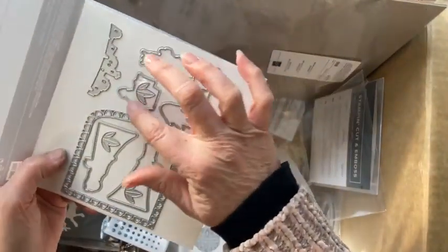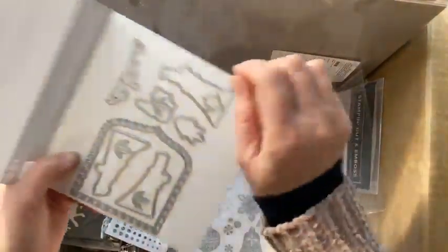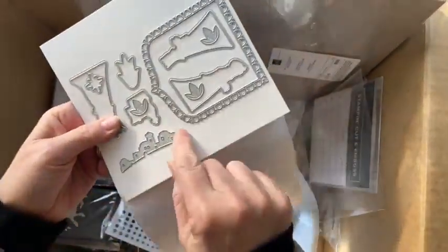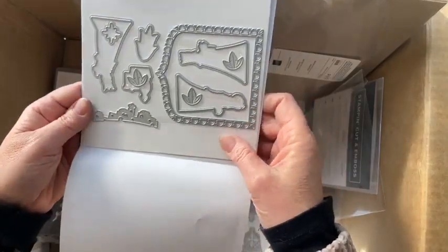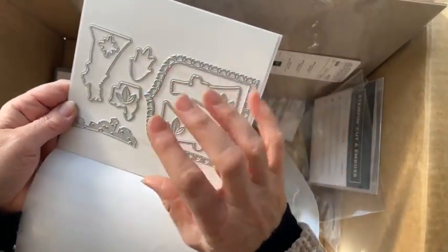There's a little stamp and a cutout for that as well. There's also really nice sentiments in here, and I love this for the background. Look, isn't it cute? A little Bethlehem, like a little Bethlehem on a hill. I just think that's the cutest thing, and I just thought this would be lovely. This cuts out like a lacy shape that these guys can fit into.